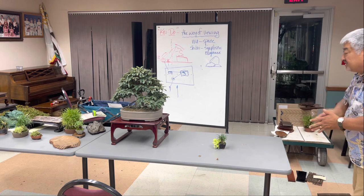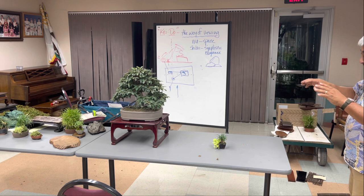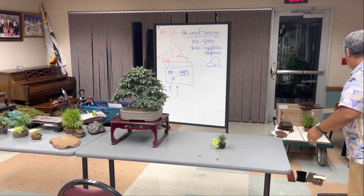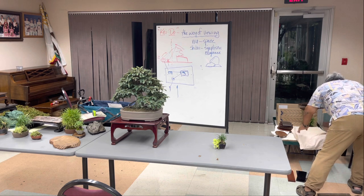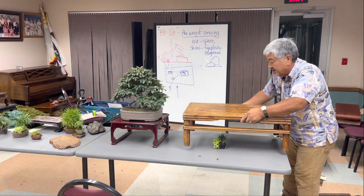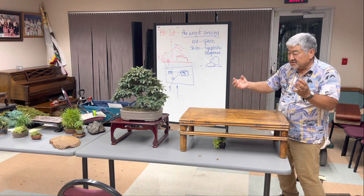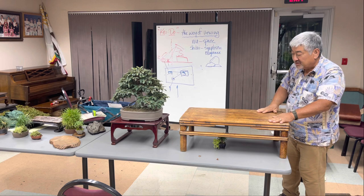I wanted to mention too that the main stands that are glazed and have a lacquer finish are considered more of a formal stand, as opposed to the workbench stand. This is an informal stand. Informal stands tend to go with multi-trunk trees, raft style trees, or oak tree style trees. They lend themselves a little better to that.